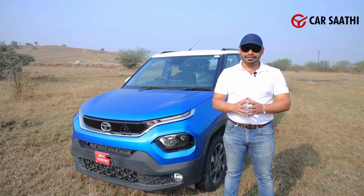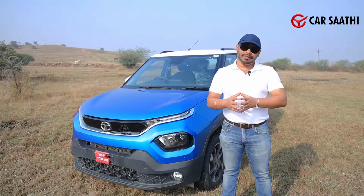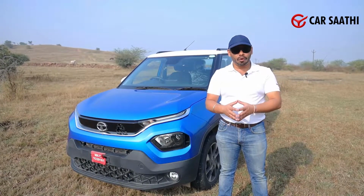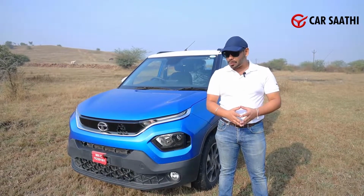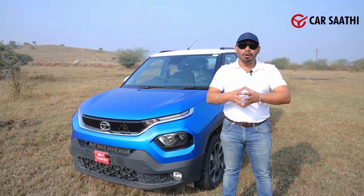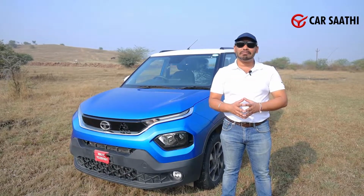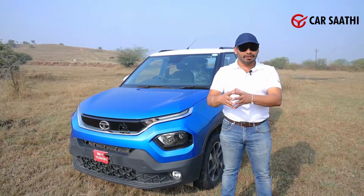Let's talk variants. This being the top of the line Creative, below which sits the Accomplished, below which sits the Adventure, and finally the Pure, which is the base car. There are also custom packages. This one is the ERA. ERA stands for Intelligent Real-Time Assist, below which sits the Accomplished Dazzle Pack. Yes, that is a name. And below which sits the Adventure Rhythm Pack, and finally the Pure Rhythm Pack.